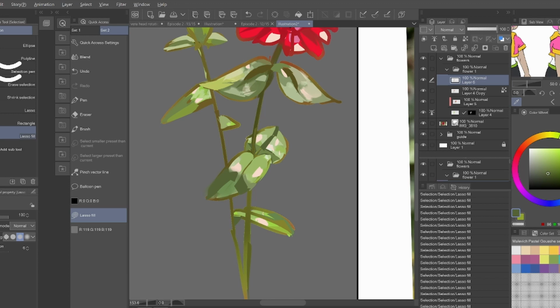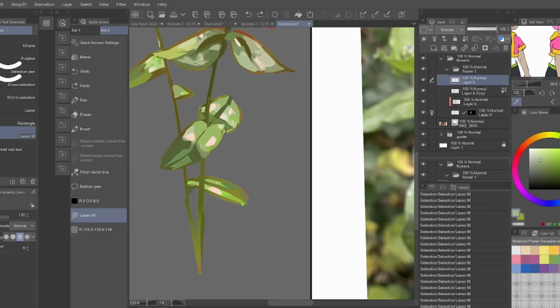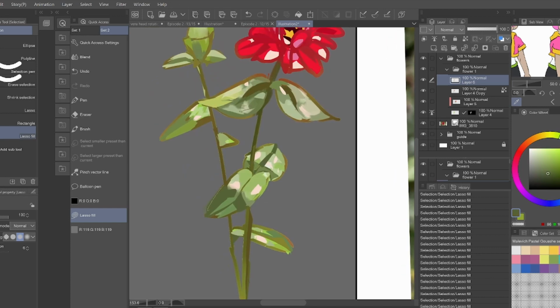And then also you can add some variety to your text. You can stack it, you can rotate it, you can break the grid too, which is a cool concept. Add some variation, some thought, and some more fun into your logo, but don't overdo it. Not too much, not too little.